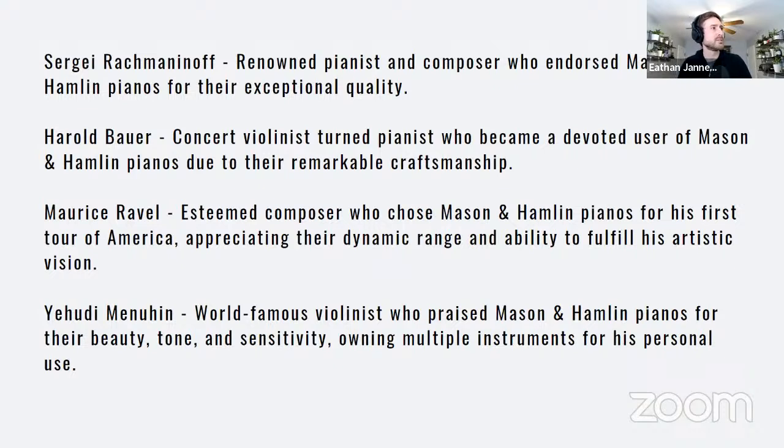Maurice Ravel, a composer well known for his beautiful impressionistic work, used Mason and Hamlin for his first tour of America, appreciating their dynamic range and ability to fulfill his artistic vision. And Yehudi Menuhin, a world-famous violinist, praised M&H for beauty, tone, and sensitivity, owning multiple instruments for his personal use.